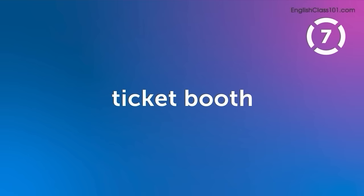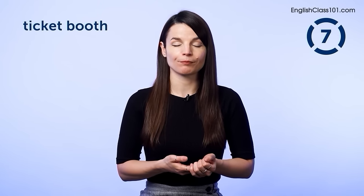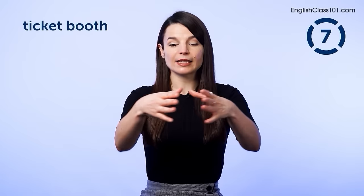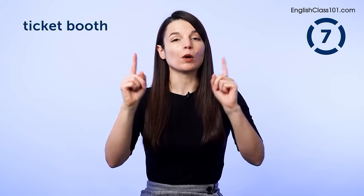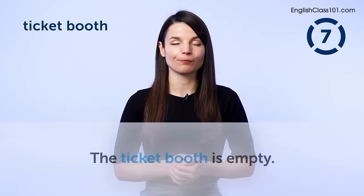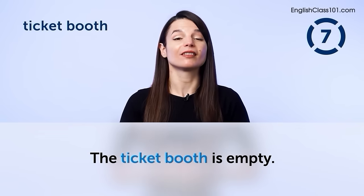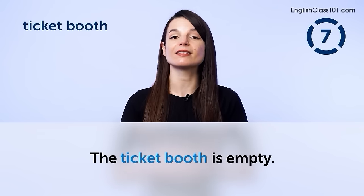Ticket booth. A ticket booth is a small area of usually a lobby or maybe an information desk where you can buy a ticket from a person. So it's different from a ticket machine because usually there is a staff person there to help you. You find ticket booths in train stations and in movie theaters, for example. Here's an example sentence. The ticket booth is empty.